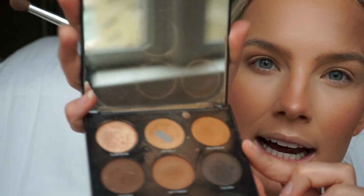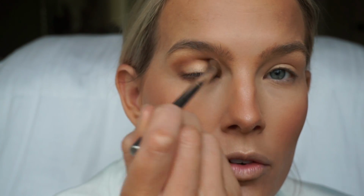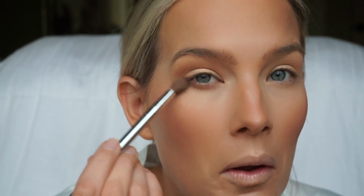So next I take a larger, fluffier brush, and I change what color I use depending on how I'm feeling. But in Disney, I used this color Splendid from the Morphe 9A palette, and I dipped my brush in it very lightly and then went over that harsh shape that we created with this big fluffy brush, with a tiny bit of a lighter color to blend it out.